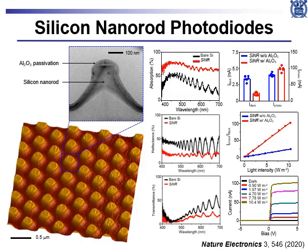The fabrication of the nanorods requires etching the silicon surface, and this etching can generate surface defects that can cause surface recombination of carriers. However, the surface passivation by the aluminum oxide can dramatically suppress such surface recombination, and as a result, we can reduce the dark current and increase the signal-to-noise ratio of the silicon nanorod photodiode.